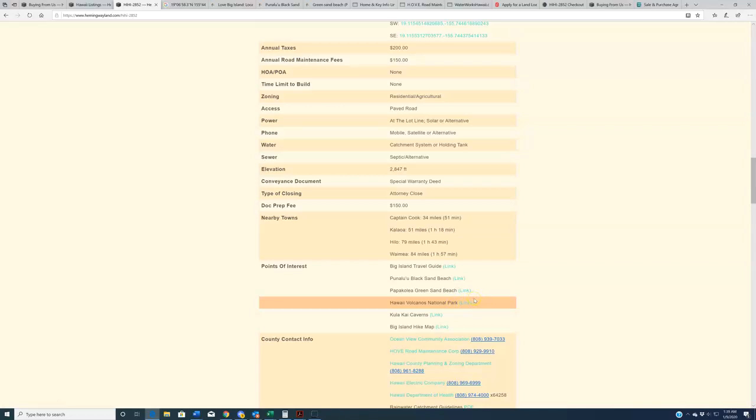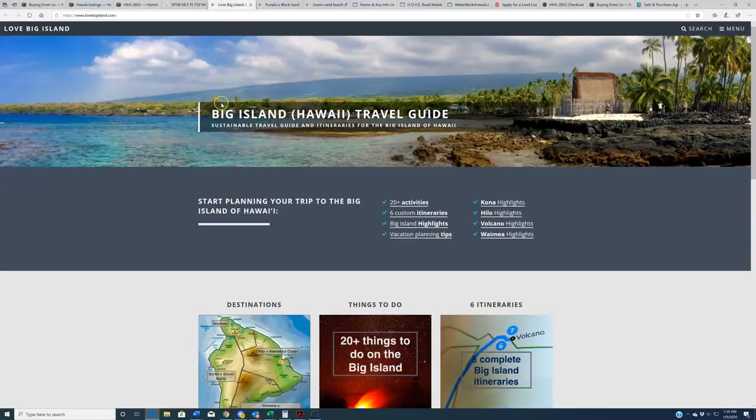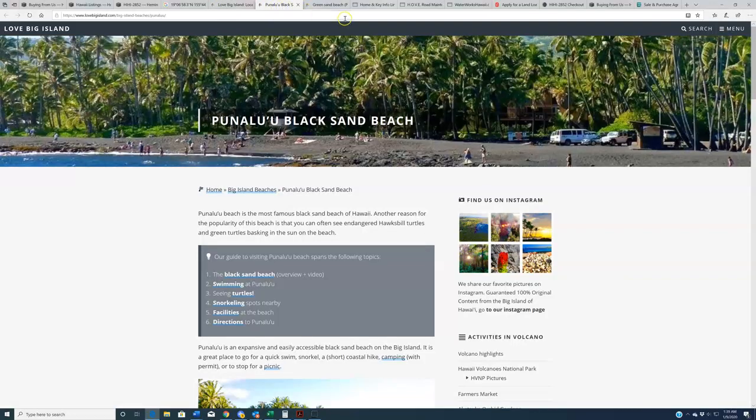Now, as you can imagine, it's an island in the Pacific Ocean. It's pretty cool. There's a lot of activities, a lot of touristy things to do out here, etc. But if you scroll through any one of those links and learn more about this region, you're going to see all the great things that you could do. It's not just that you're close to the beach, it's that you're close to any number of things as far as sightseeing, as far as, I don't know, rock climbing, cliff jumping, hikes, and so on and so forth.